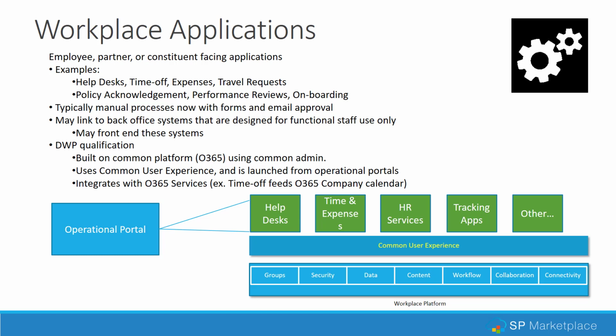And other things like policy management, performance reviews, and onboarding are part of these. And typically manual processes, again, like I mentioned, travel requests. A lot of times that's still a manual process. They now can be put into this with forms and email approval in a standard way. In many cases, these may link to back office systems such as payroll from the time off type of system. And these back office systems are typically designed for functional staff use only. And so in some cases, we may even front end some of these systems as well.